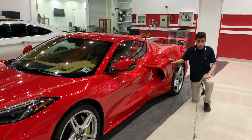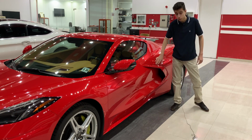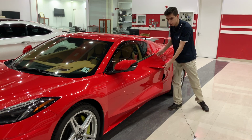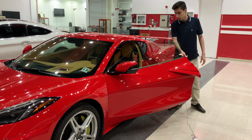Now, speaking of the door handles and getting in, as you can see, there's no apparent door handle when you first walk up to the car, but if you just stick your hand over here, you can press a rubber button and the door will actually swing open. So with that, let's move inside now.